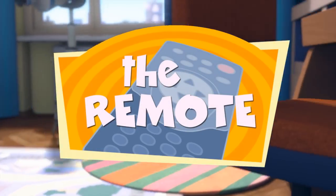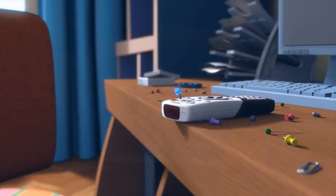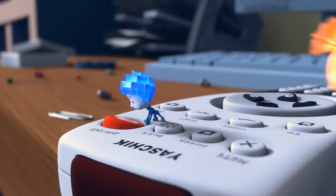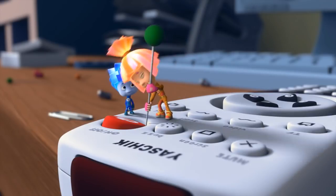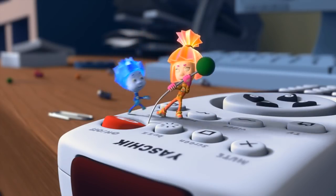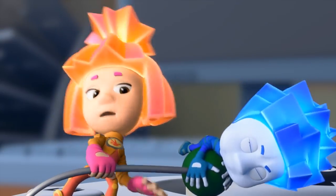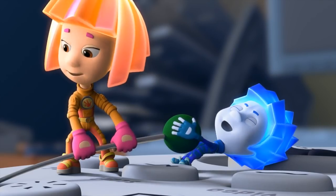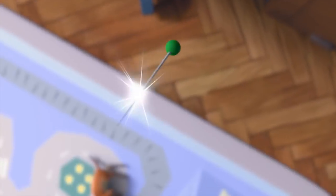The remote. Hey, Simka, the button got stuck on the remote. How can we get it back out of there? Look and learn, Nolik. Please help! Oh, come on, come on, come on! Oh, oh, oh! Should I let it go now? Whoa. Oops!